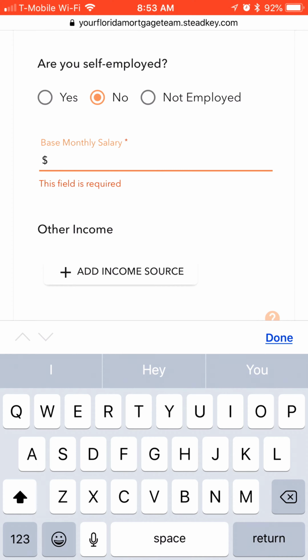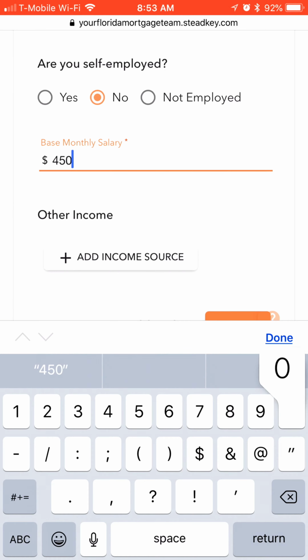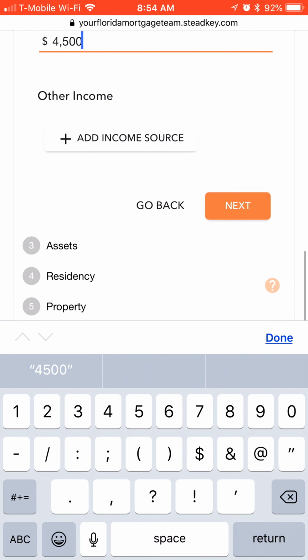If you're commissioned, there's a different calculation for that, and it's not your job to try to figure out what that number is going to be. Just bulk it all together, and then when you and I have a conversation, we'll be able to figure all that in much more detail. So for this example, let's just say you're pulling down $4,500 a month. That's the only income that you're pulling in.